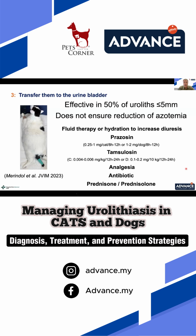The medical treatment for the urolithiasis is basically based on fluid therapy, relaxation of the urinary tract, analgesia, antibiotic, and prednisone. In this situation, the most important or most useful treatment is the use of fluid therapy in order to increase the diuresis and the pressure, again pushing this urolith in the urethra, along with the analgesia and the prednisone. There is more discussion about the use of urinary relaxators like prazosin or tamsulosin. These are the doses in dogs and in cats, and even the use of antibiotics in the treatment of the acute urolithiasis in the urethra.